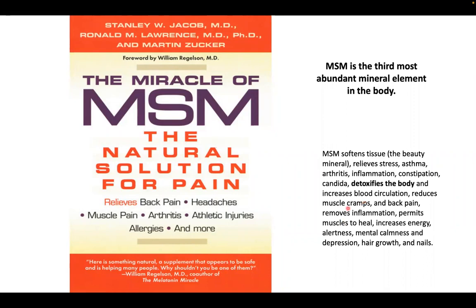It reduces muscle cramps and back pain. It removes inflammation, not just softens it. Many people claim that it actually removes it totally. It permits muscles to heal, usually more quickly, and increases energy, alertness, and mental calmness. It's great for depression. I've got some studies that say that if you get on MSM at the right doses, within 6 months your depression will be gone, guaranteed.